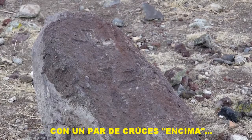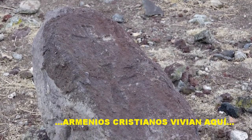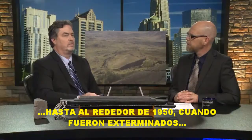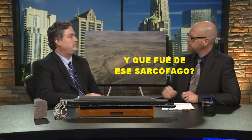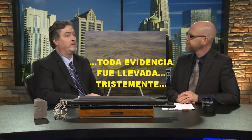But here we see a stone with a couple crosses on it, perhaps Armenian. Armenian Christians lived here up until around 1915 or so before they were killed off. What became of that sarcophagus? It was hauled away. We don't know where it is. Yeah, all evidence was hauled away, sadly.